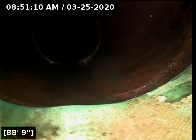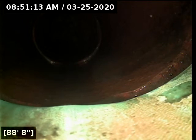Okay, so we're back at the transition here. So anything moving back from this point would appear to be the homeowner responsibility.